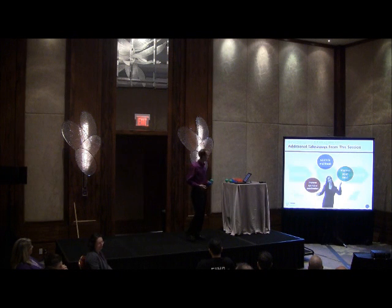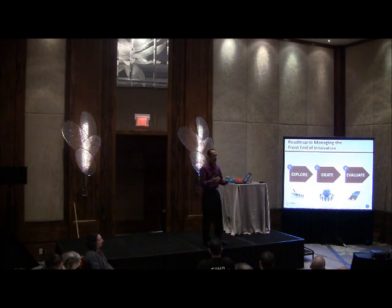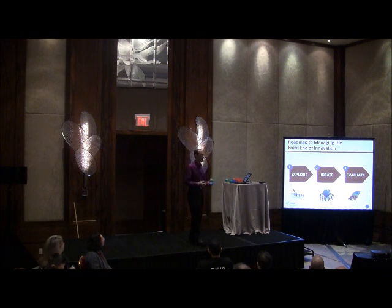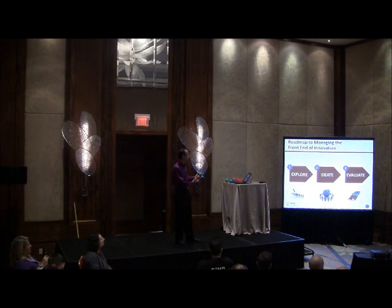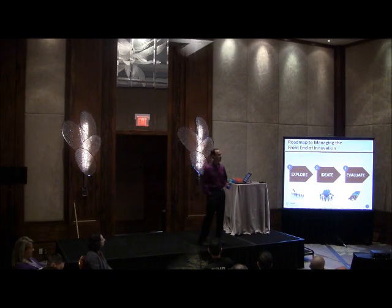I'll be referring to this simple roadmap of the front end of the innovation process. I break down the innovation process, the front end, into three steps that I call first the explore phase, second, the ideate phase, and third, the evaluate phase.